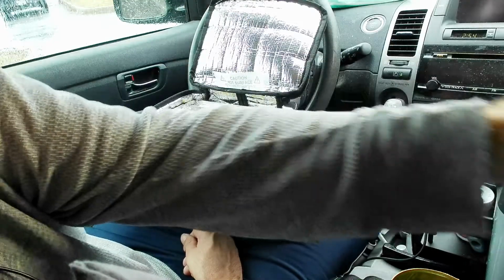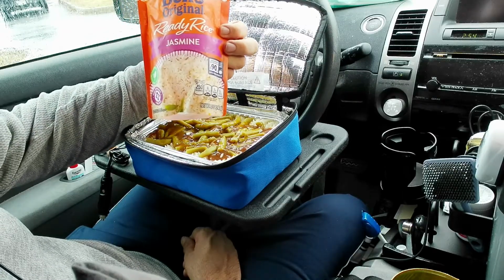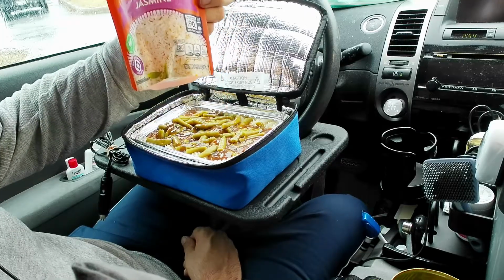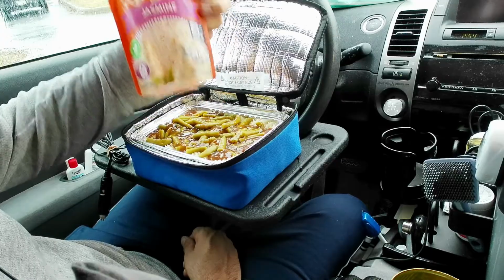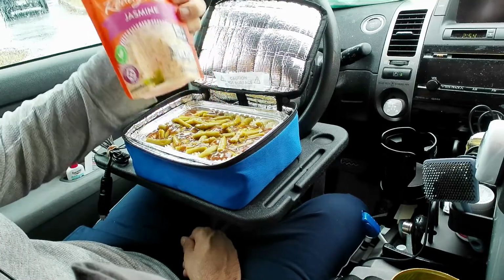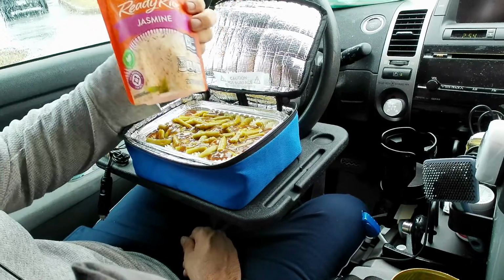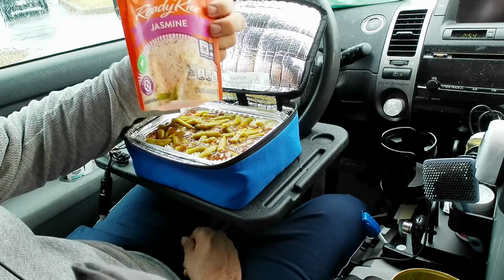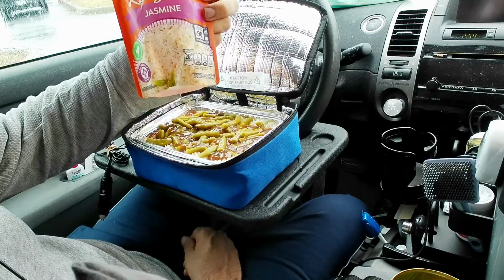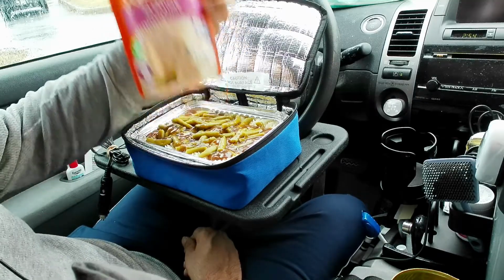Above that, and here's a really good tip for you guys, I poured a whole bag of Uncle Ben's Original. This is pre-made rice, guys. This is important. It would be pretty hard to cook rice in here, if not impossible, just because it doesn't get as hot as a camping stove or just a regular burner that you would plug into the wall. So I buy these bags of pre-made or pre-boiled rice. They come in white, brown, jasmine, and a couple of other flavors. I swear by these, guys.